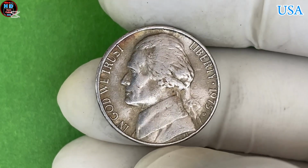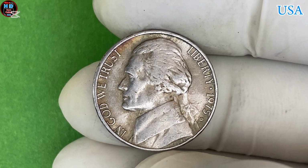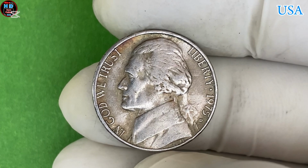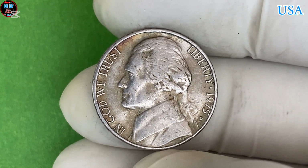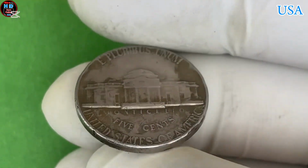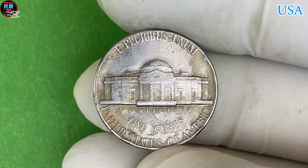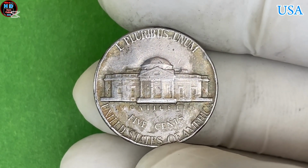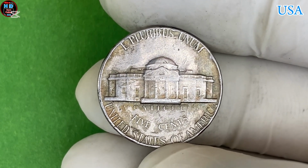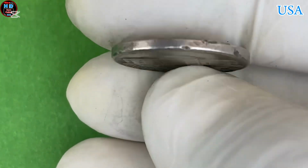introduction. The 1975 Jefferson nickel, like other coins of its era, was minted as part of the regular series, with millions of coins produced for circulation. These coins were made of a copper-nickel alloy, which has been the standard composition for the Jefferson nickel since 1965. At first glance, the 1975 Jefferson nickel seems like a fairly ordinary coin. It's the same size, shape, and composition as most other nickels, and it's not immediately apparent that this coin could be worth anything more than the 5 cents stamped on its face.